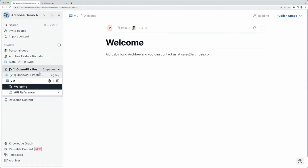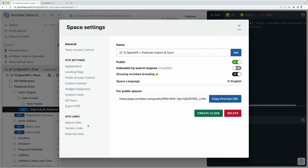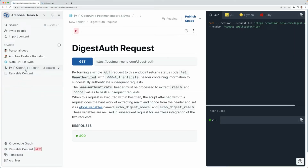So what I'm trying to showcase here is that you have a way for multi-product, multi-version situations to manage them with Archbee. What do I mean by that? If you have multiple products, each space can be a different product, or it can have a different scope, like in my example. And a space will have multiple versions just because you maintain multiple versions of a product. You can just use space version links over here to create this drop down that you can switch between.